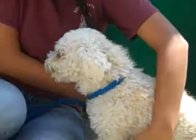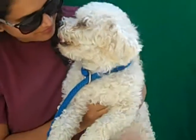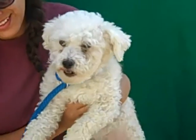Can we see your face one last time, Miss Sadie? All right, so this is a living teddy bear here. Come meet her here at the Baldwin Park shelter.